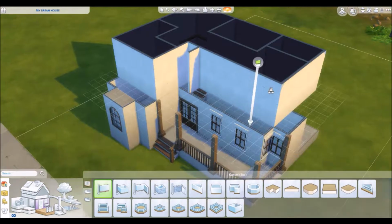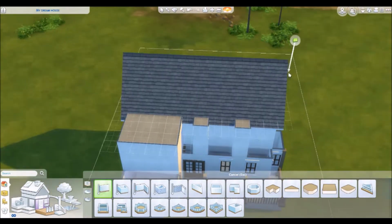Okay, so I was working on the roof here, and the video kind of lags a little bit sometimes, so I guess ignore that.